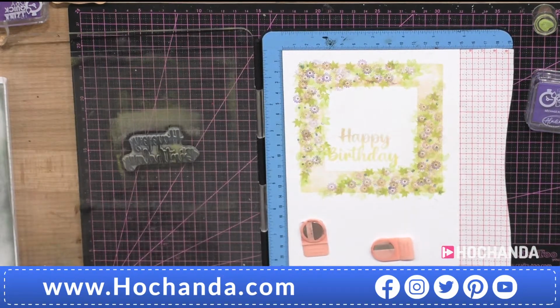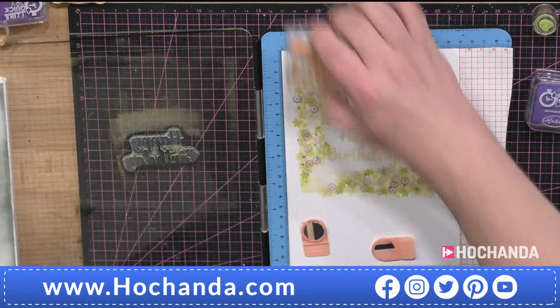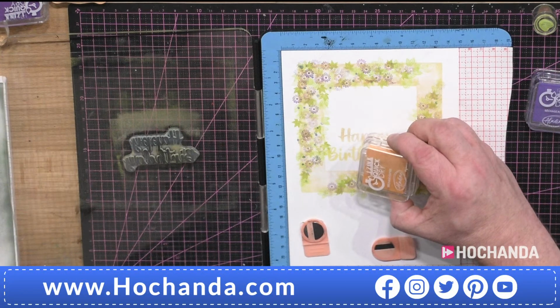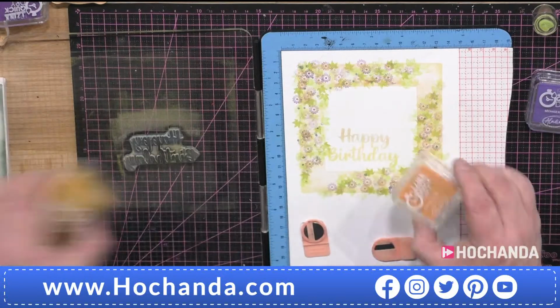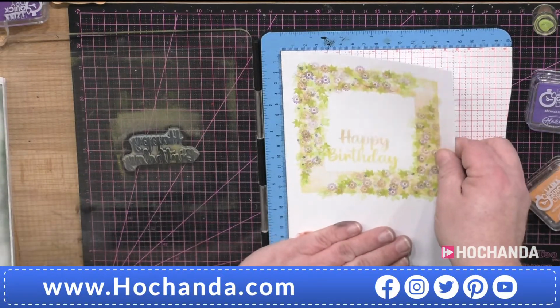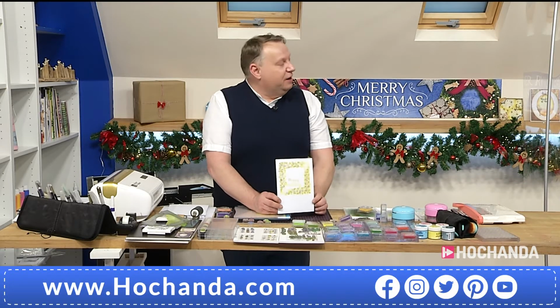But just using again the two colours from the original, that peach. I've never had a peach ink. It's not a colour I'd ever thought of getting. So the peach and the lemon together on the stamp press. I'll hold this one up. You can see there, to me, I would be proud of that.